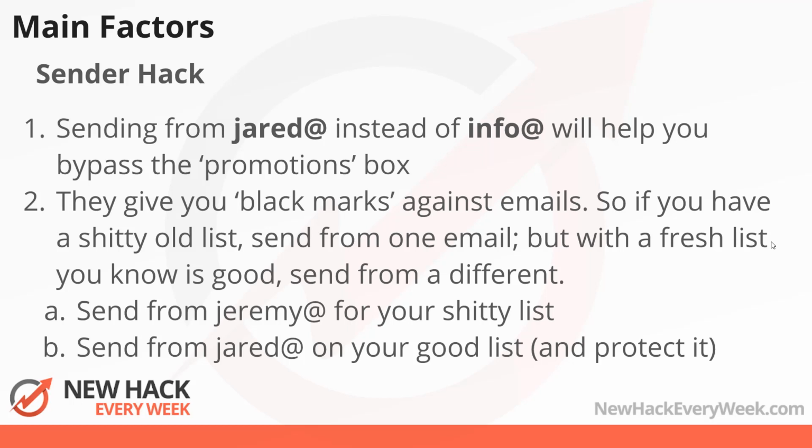They also give you black marks against emails if you're doing a shitty job. So if you have a shitty old list, you might have 100,000 really shitty emails, send to them from one email. But then if you get a fresh list of all these really good new leads that you haven't burnt out, haven't been on your email list forever, send from a new email address. Let's say you send from Jeremy at for your shitty list and then Jared at for your good list, you're actually protecting that. And so from the start, you're going to get better deliverability.